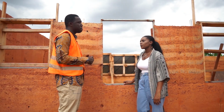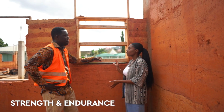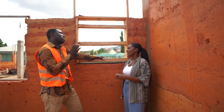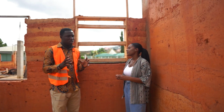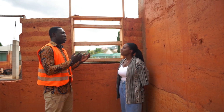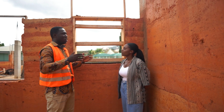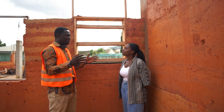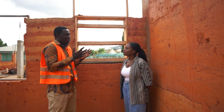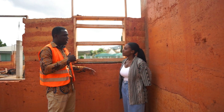Can we talk about the resistance of this to natural disasters like earthquakes and stuff? How well will this perform in such an event? It's earth. I'll say that the resistance to earthquake is higher than block work. Because block works are small particles joined together with mortar, so they are joined at various points and can easily come loose. But this is one mass, compressed together. So this has a higher rate of resistance to earthquake than that.